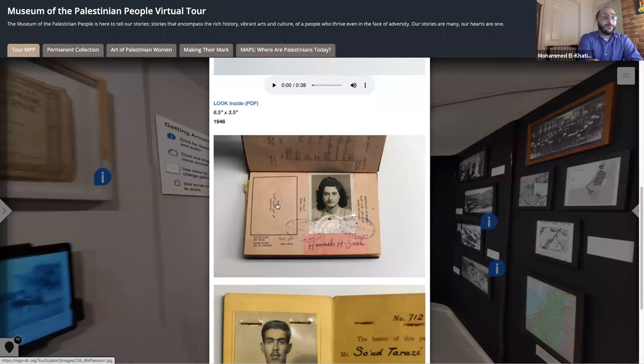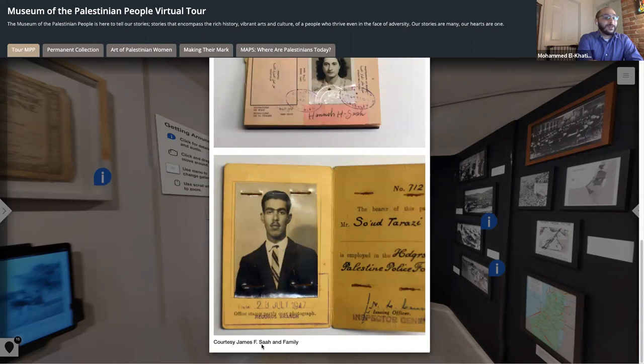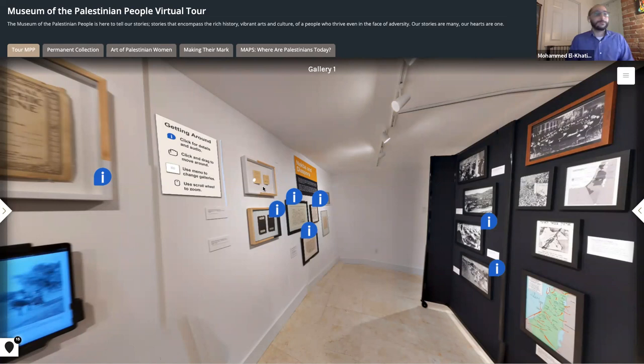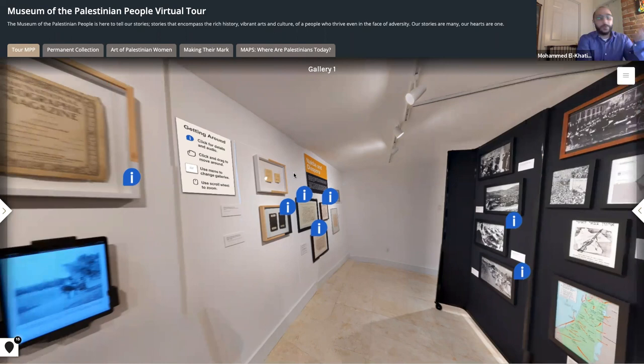And these were donated to us by the Sa family. We're really grateful for them. All of these documents are from them, so it tells the story of their family. So this is the passport covers. Over here, we don't have a tool tip for this, but these are also paper documents that people usually carried around with them all the time, again from British Mandate Palestine.